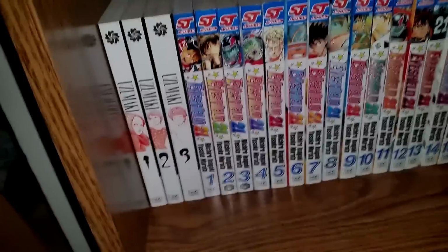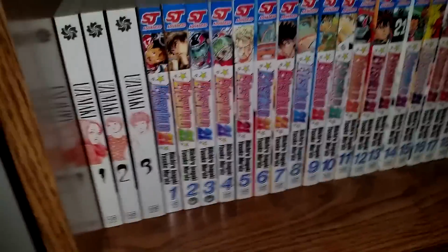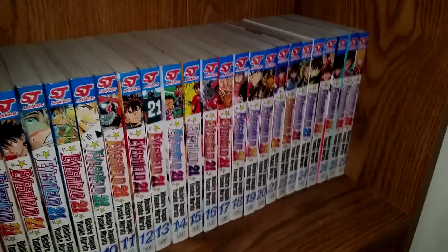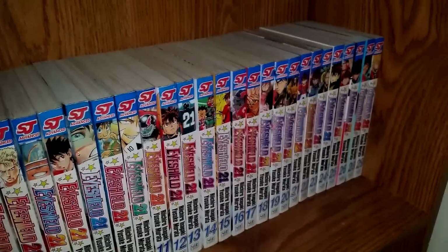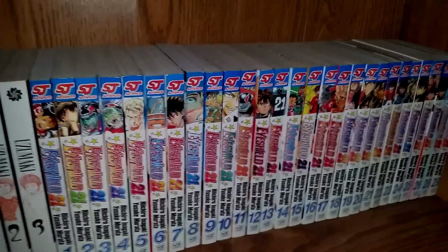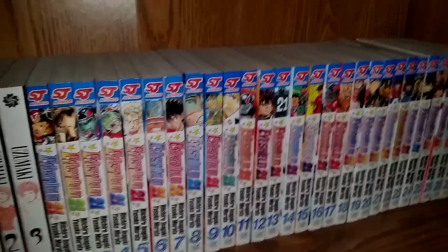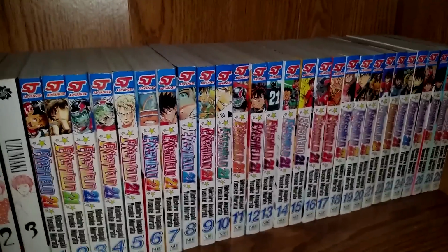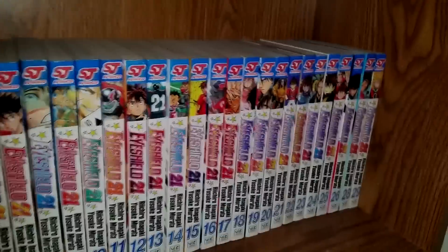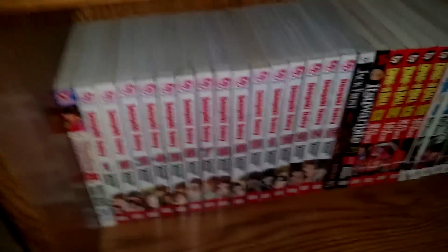Next we have Uzumaki, a horror title that I did not like that much. We have Ice Shield 21, volumes 1 to, I believe, 26. Missing 27, have 28, 29, and 30 down there. Ice Shield 21 is a good sports manga. I love sports. I love football. Kind of lost interest, but I am definitely going to finish it. I believe I'm on volume 20 or so, right around there, but it's been a good manga so far.